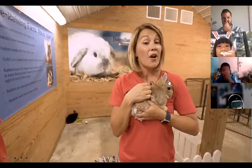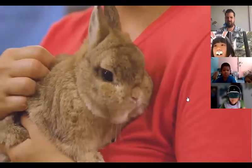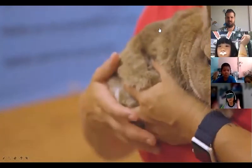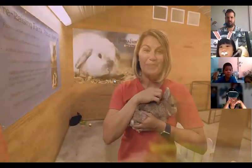Let's know that rabbits are born with their eyes closed and without fur. Now, the proper way to hold a rabbit is to make sure that you're supporting their legs and then take your other hand and hold it over their scruff and hold them close to your chest so they feel really comfortable. A rabbit's diet consists of the following.